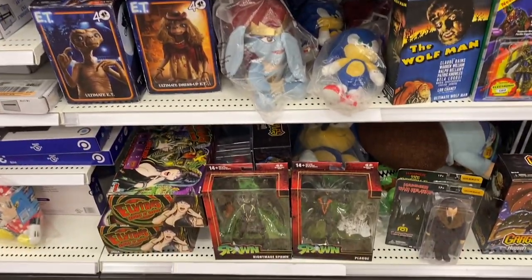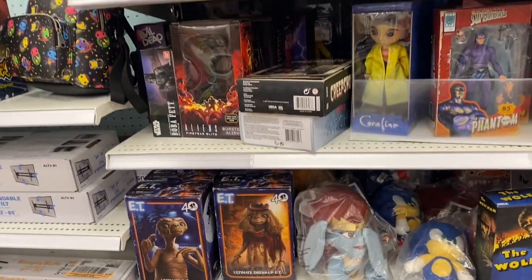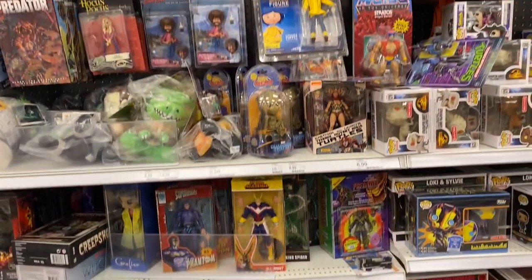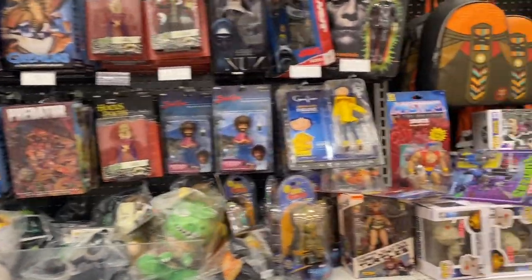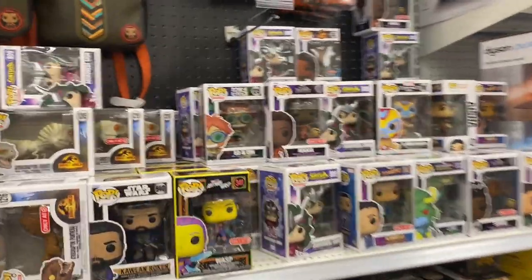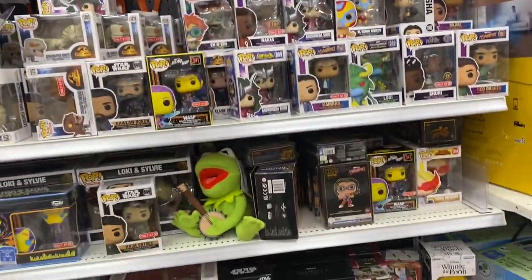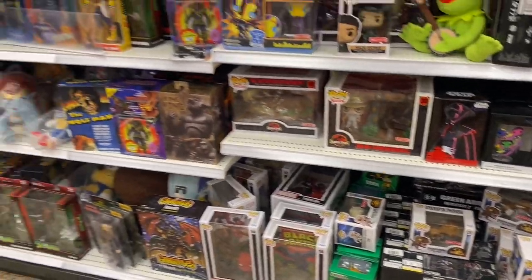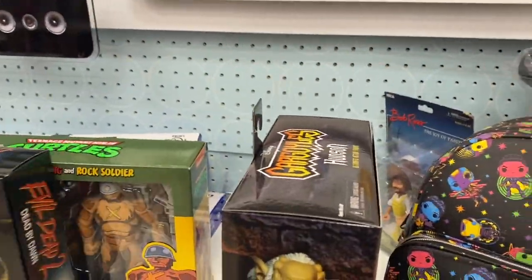There's another Hudson back there behind Nightmare Spawn. A lot of the ET figures. And that's probably all that we're gonna see that we actually have to pick up. Batman figures, we don't need any of those. Nothing else. All right, let's check out this Hudson figure real quick.